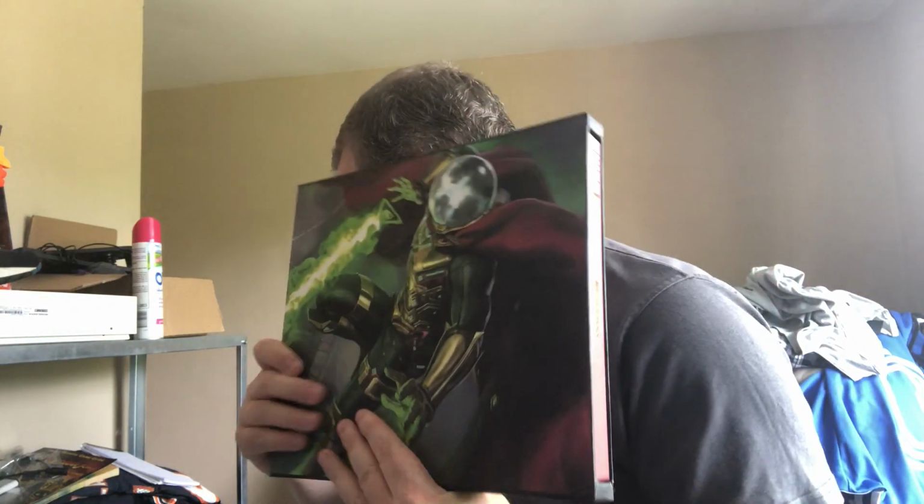We got 3, 4, 5, 6. We got 10 of these. I think they're called the Art of the Movie books. You can see there's all the artwork in there. It's very, very cool. We have had some of these before, so as soon as we saw them, we knew we might well be interested. These were priced up at 12 quid each.